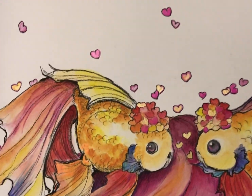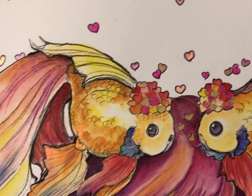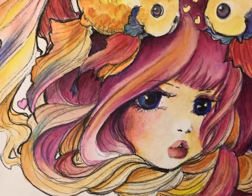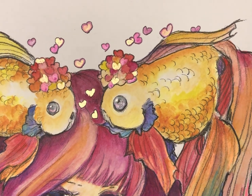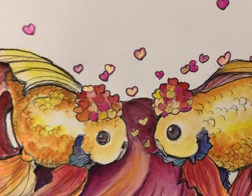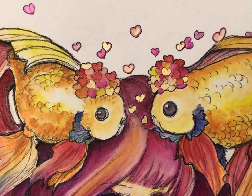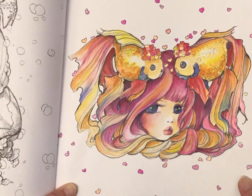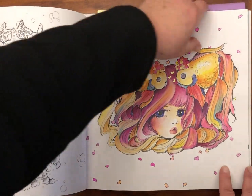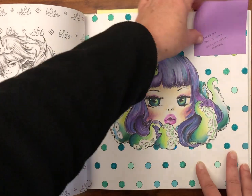But you can see there again that I was very much wanting to experiment with that watery look with the Inktense. And there's also a bit of gold metallic there, you can see, just shining every now and again. So she turned out really pretty. I really like those colours.